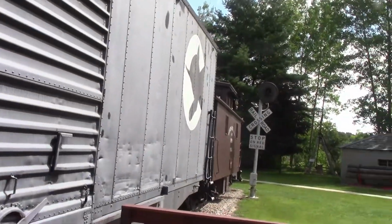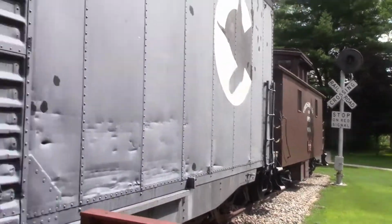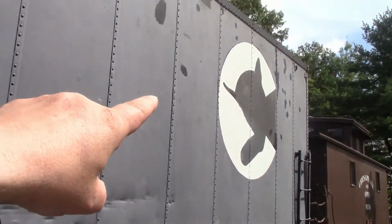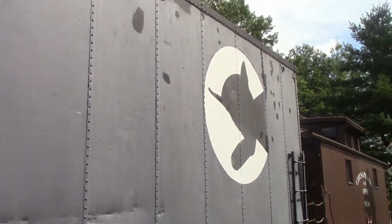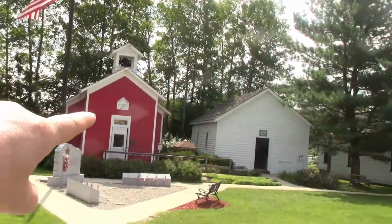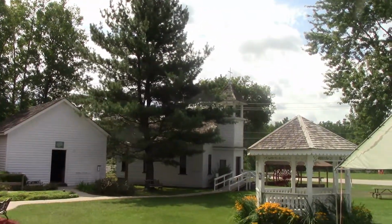That's cool. And you got the old signal right there. That's one of the famous ones there, a picture of the cat. I never understood that one, but it's a company, I guess. Yeah, look at all the buildings here. An old schoolhouse there. I don't know if that's an old schoolhouse or an old church.